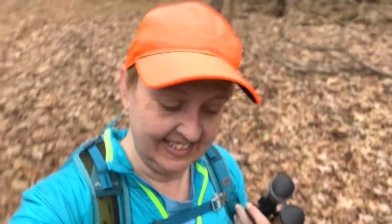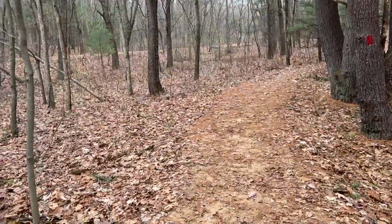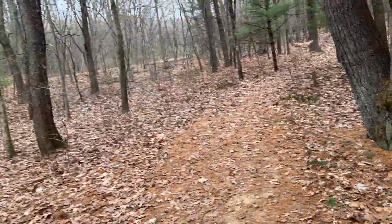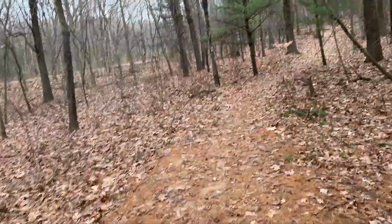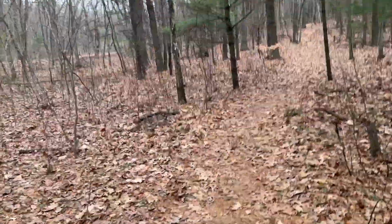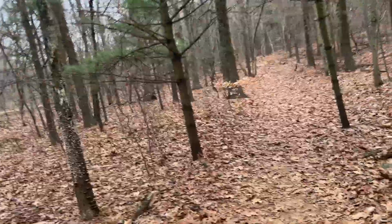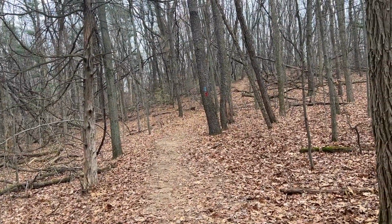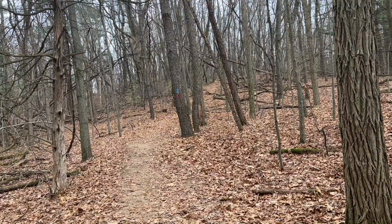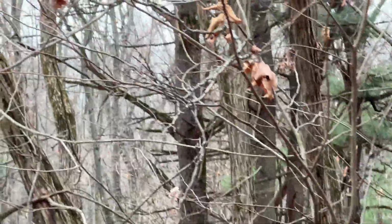Last mile. My thighs definitely need more working out. They are very sore. It's probably part of the problem with my heels. I don't have enough strength in my legs yet. Last hill. And then I go down. Thank the Lord. I'm tired. Oh, there it is.